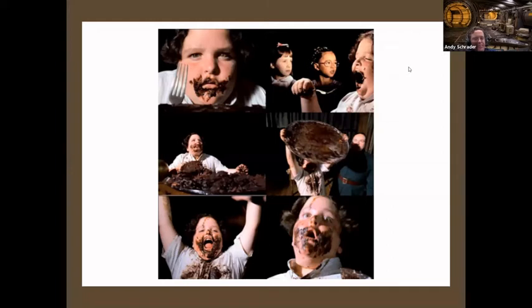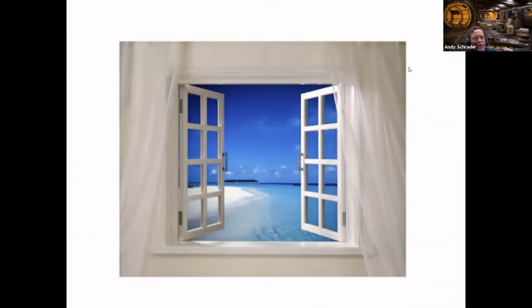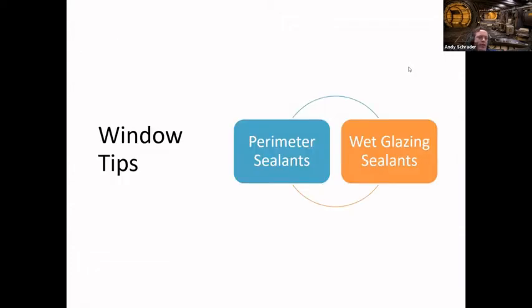And windows need weeps. If we have windows and little holes underneath them that are intended for water to drain out, we want to make sure our painters don't get overeager in caulking and sealing everything. Don't seal up those holes. They're there for a reason. They're called weeps, and they allow your window to drain. So keep that in mind.